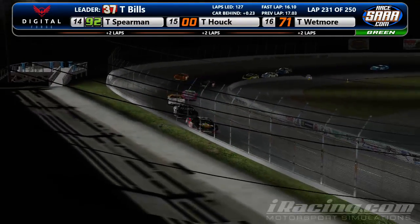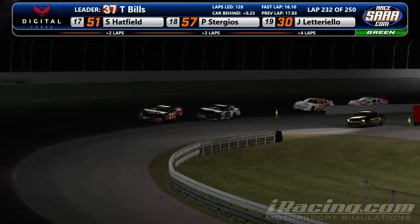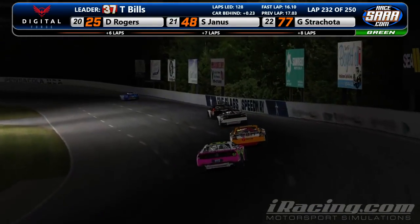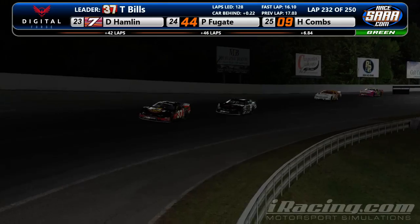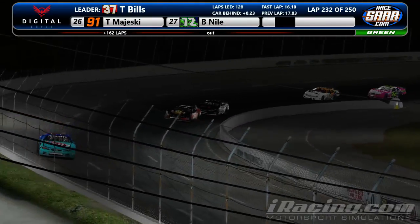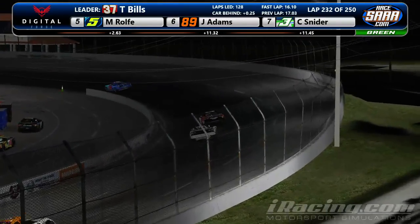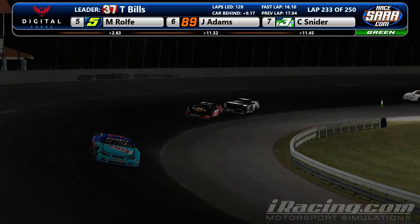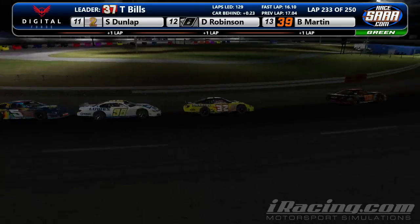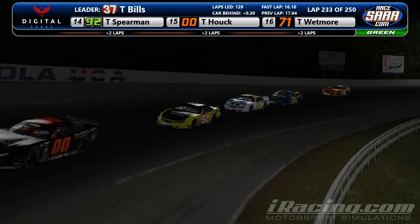We're going to have to keep an eye on the 90 of Quinn. When will he strike? He's been stuck behind the 37 car all night long. Out of turn 4 into lap 233. Trevor Edwards back in 3rd position. 3, 4, and 5 right there on the lower groove as Ian Lane and Matt Rolfe are battling hard.